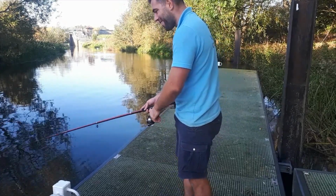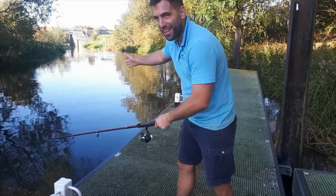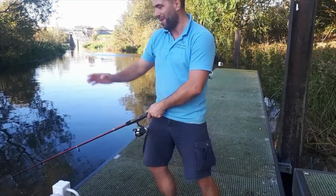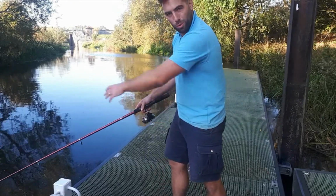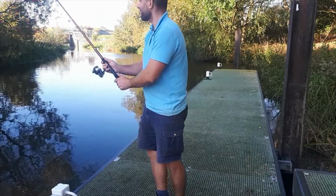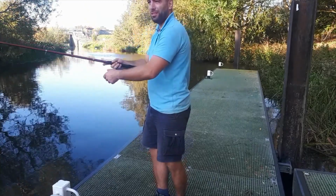So what I'm doing, I'm just trying to cover every section of the water. So over there, over there, over there, over there. I'll just work my way around until I've covered the whole area, basically. I believe they call it fan casting. It's a pretty good idea, really.